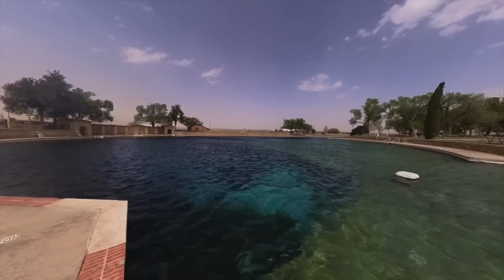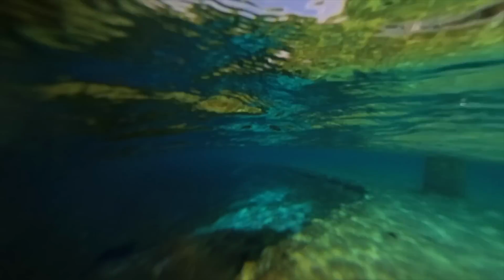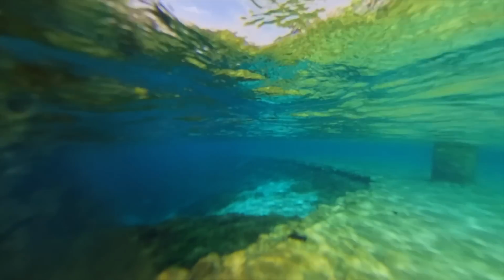I don't know. Is that a fish? Yeah, that's a fish over there, isn't it? Yeah.